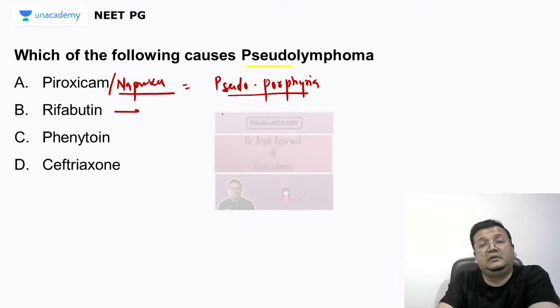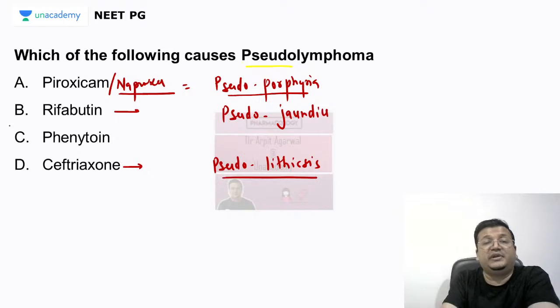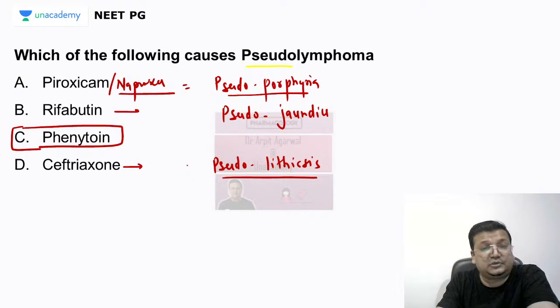With rifabutin, we have discussed the pseudo of jaundice. With ceftriaxone, we have discussed pseudo of lithiasis. So what is remaining? Phenytoin. Phenytoin is what is going to be the answer to this question.